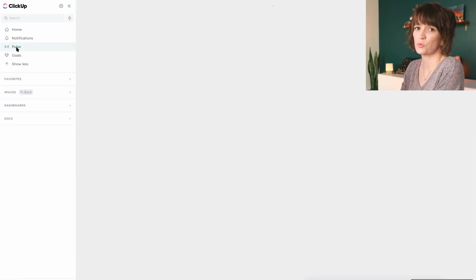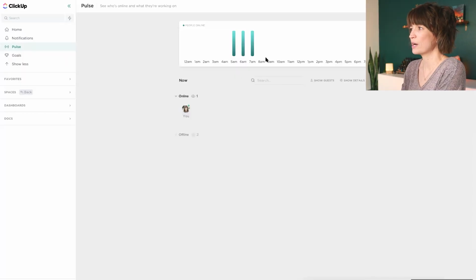ClickUp Pulse is where you can get a pulse on your team, who's doing what, the time that's being spent, when they're working, and so on. It's a little bit slow to load. And what I've noticed with it is that you can see who's online. Obviously it'll show you who's offline, but it will also show you the users, but it won't show you who those users were.